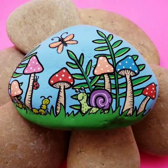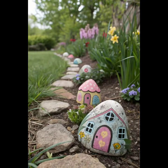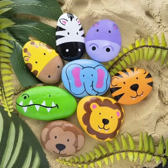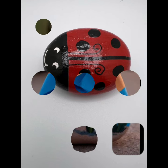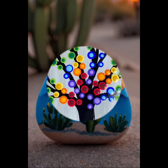Stones are gifts from the earth, and when we paint them, we give them a new life. You can paint bright flowers, butterflies, birds, or even landscapes on simple rocks. Place them in your garden to add color or use them in decoration.